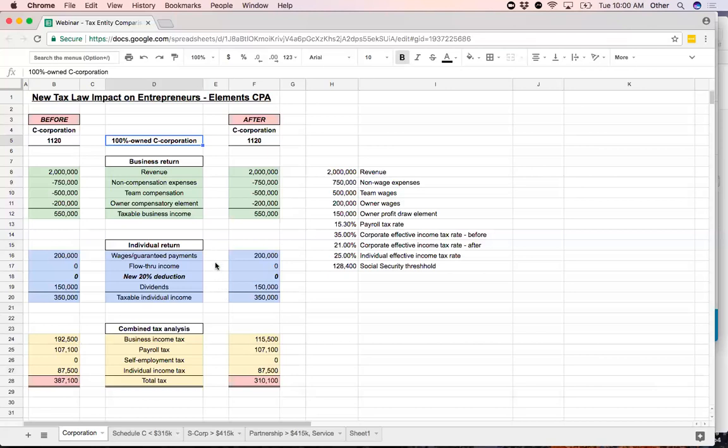So this business owner, who's a 100% business owner, there's their $200,000 W-2 wage that they paid themselves. So that's the same before and after. Because they're a C Corp, there's no flow-through income that's going to show up on their personal return, so that's 0. And for that reason, they're also not going to have that new 20% deduction. Again, that 20% deduction is for all non-C corporation businesses. So that's 0 in both cases.